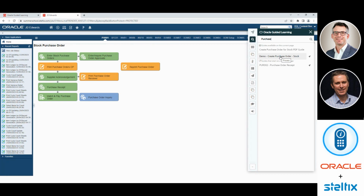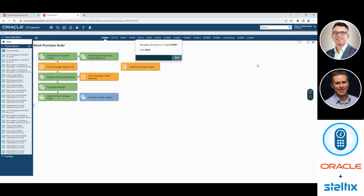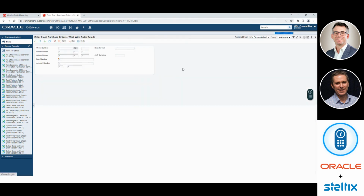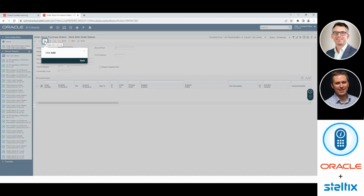Now, the next step is it can actually guide me through executing a transaction. So we've just seen a step guide, which I can consume as a video, a PDF, or follow the steps themselves. The next component I'm going to look at is actually how do I do that in the system. So I'm going to click on this particular process, and it's going to ask me to navigate to the particular E1 page, which I've already got selected. Next, it's going to ask me to enter a stock purchase order or enter the stock purchase order button. And then it's going to step me through the process of creating a stock purchase order.